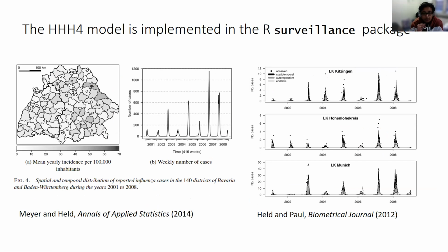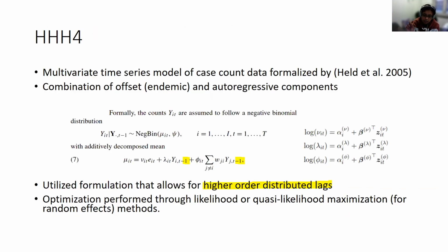But Andrew, before you move forward, just as a clarification, in the previous slides, when you showed the formula for the mean, the second and the third components are basically the case counts within the country, and the ones that are coming from outside the country, right? Yes, this is case counts in country i from the T-1 day prior. And this is the sum of the case counts from all the J countries, which are connected to country i through some weight matrix W.